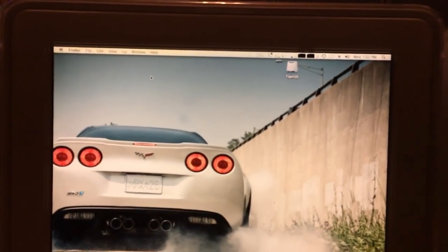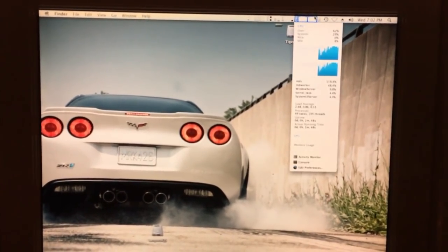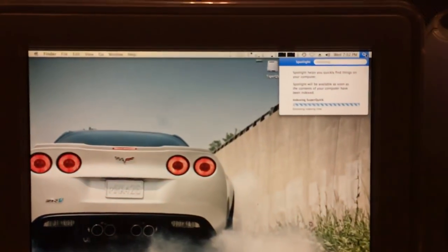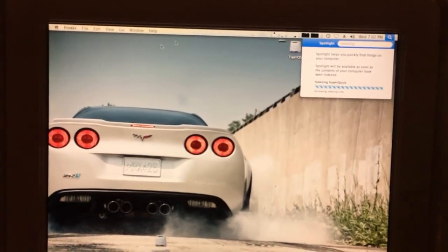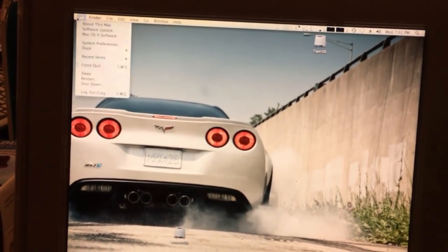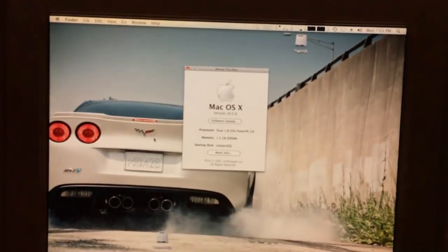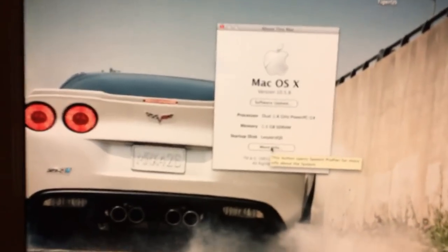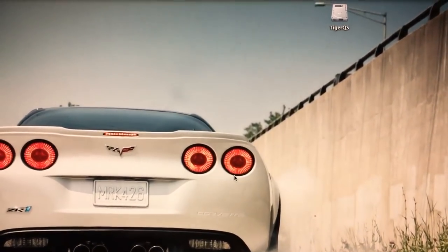Okay, so right now it is maxed out, CPU-wise. It is indexing. That would explain it. So yeah, it probably won't do that when it's finished indexing. Let's see what we have here about this Mac. Dual 1.8 gigahertz PowerPC G4, 1.5 gigs of RAM. Sorry, it's a little blurry. There we go. Okay, more info.